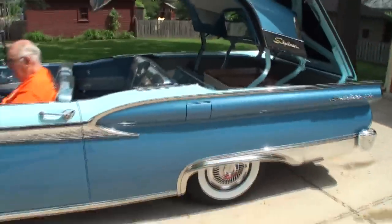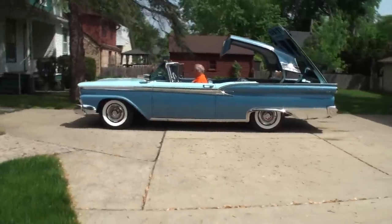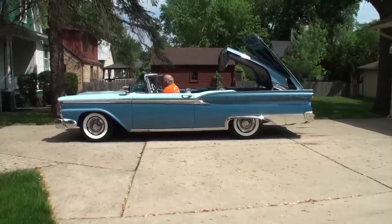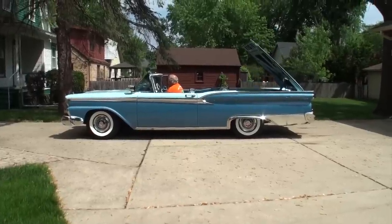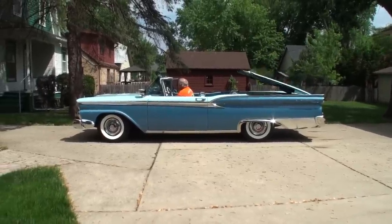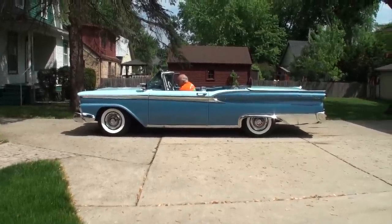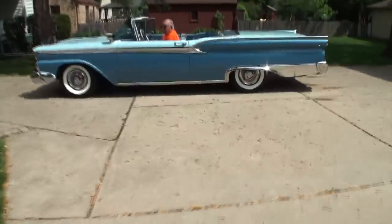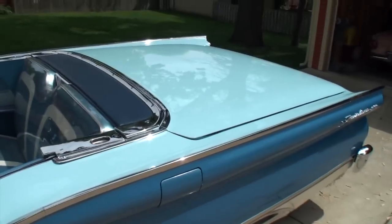All right, so I'm going to step back one more time. All right, and we'll finish that off. And that's how the top works. And look how smooth it tightens up. Can you imagine restoring this thing? Isn't that great? That's great.